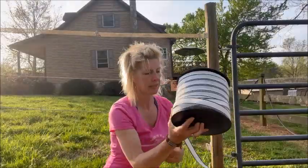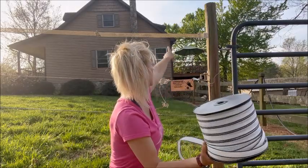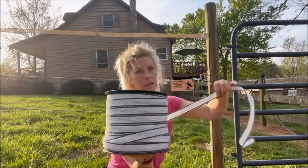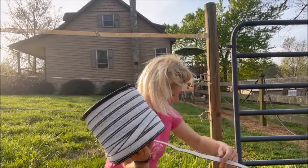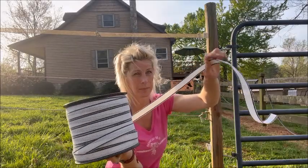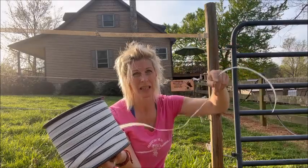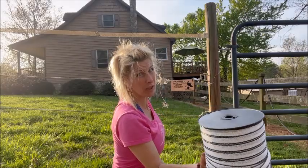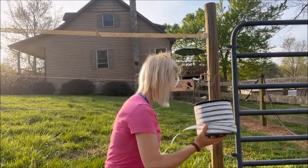So this is a really tiny one. This is just like a 1 inch, where that's 2 or 1.5. So this is just gonna be enough. It's got 8 strands of wire inside it. Plus it's kind of black and white, so it's really easy to see, and it mimics this top one. So you can see this really well, and then you'll be able to see this at the bottom.